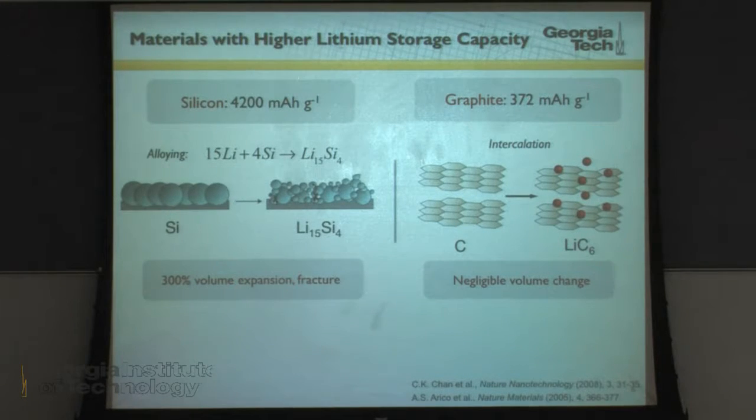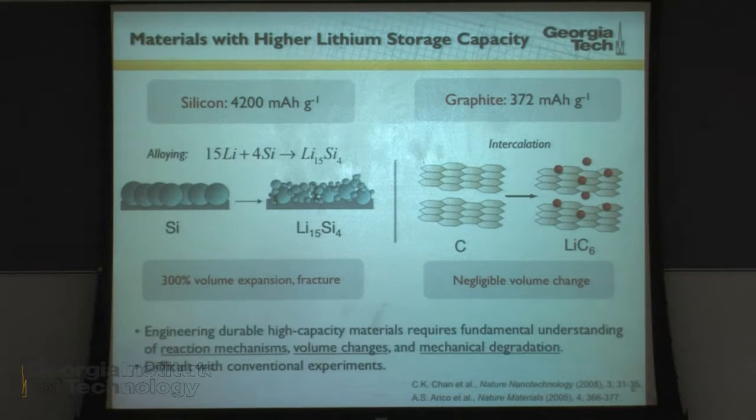in the graphite, and this is a very reversible process. Very small volume change, only about 5%, and so you can insert lithium and remove it over hundreds and hundreds of cycles, and that's why your batteries last a long time in your phones. So these different reaction mechanisms are fundamentally the reason why, even though we know this has a high capacity, we have not been able to use it successfully because of the capacity decay with cycling.